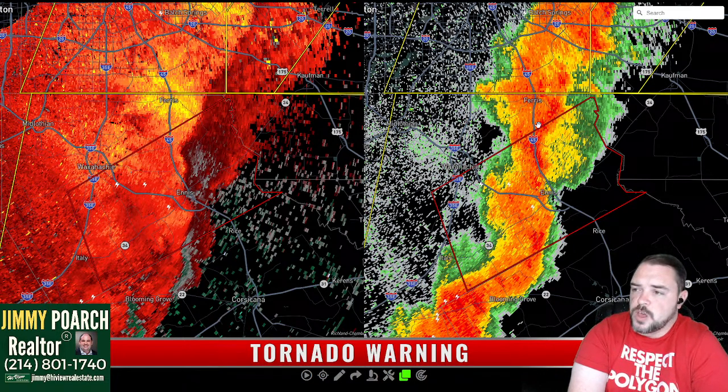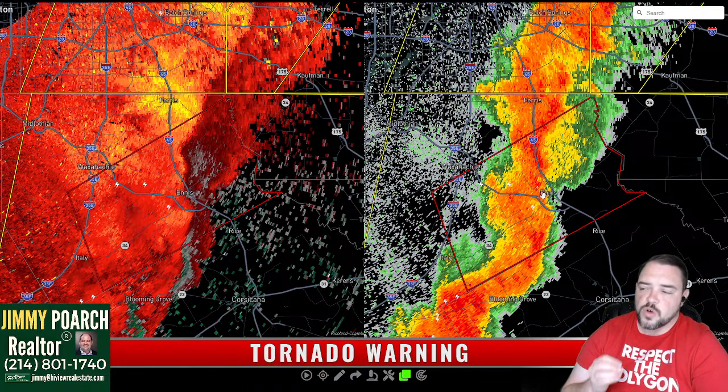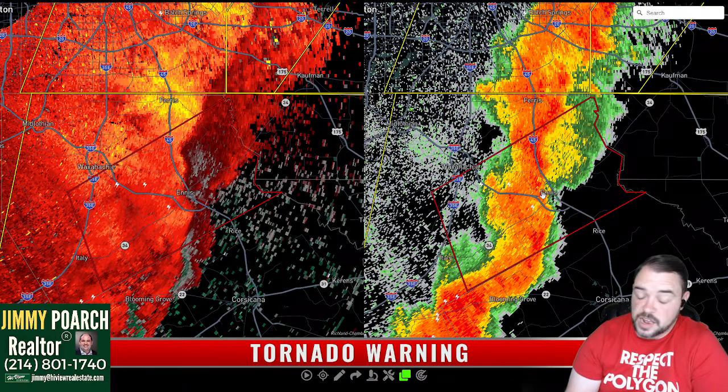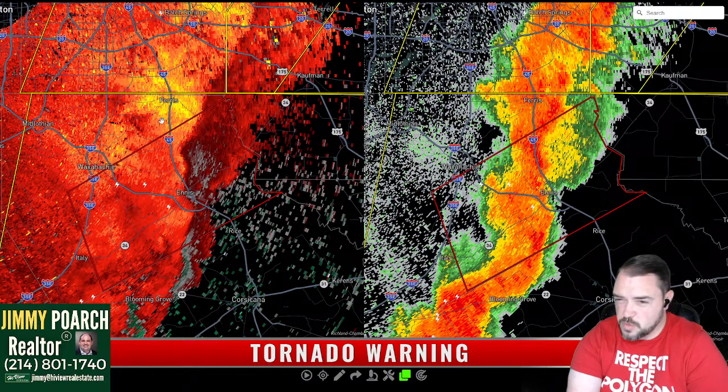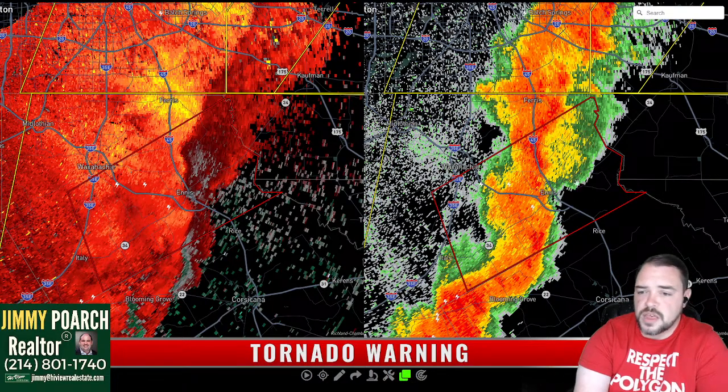And we've had a few areas of circulation that have been kicked up, and because these circulations can so quickly cause tornadoes and the whole line is moving so fast, we've had these tornado warnings all through Ellis County tonight. And from Ferris down to Ennis right now, Ferris is getting very strong winds. You see all this yellow right here. All that is very strong winds, probably some downburst winds going on in that area right now.